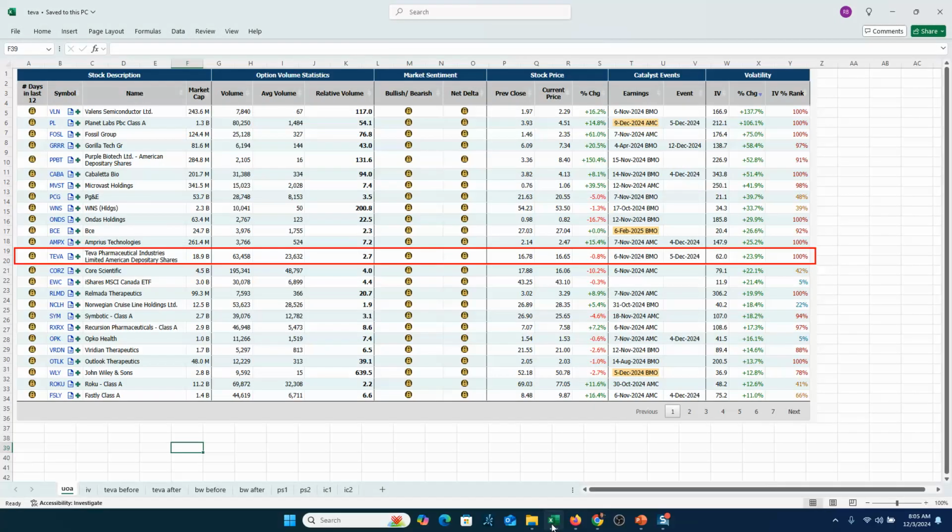First of all, here is Teva from Monday showing up on the UOA scanner. You can see one of the top ones out there. Over 60,000 options traded versus about 20,000 on average, so 2.7 times the normal volume. You can see IV percentile now at 100%, which means option prices haven't been this expensive in the past year, right? And this is post earnings.